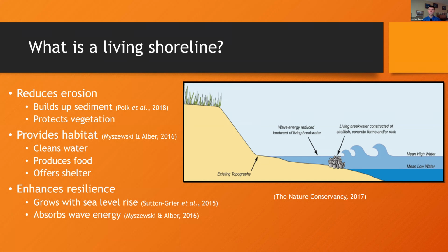And it enhances resilience. There are some recent studies that show that these living shorelines, unlike flat concrete or steel seawalls, they actually grow over time, and in some cases can increase their height with sea level rise. And they also absorb wave energy instead of just necessarily redirecting it to other places like a lot of seawalls have. That's why a lot of times on the end of seawalls or jetties, there are spots that are eroding extremely poorly, even though the seawall protects what's directly behind it. So that is what a living shoreline is.